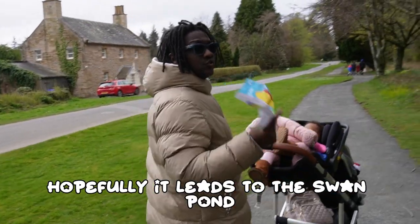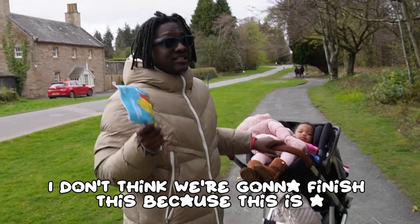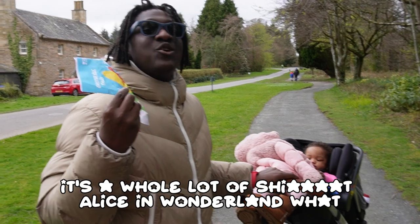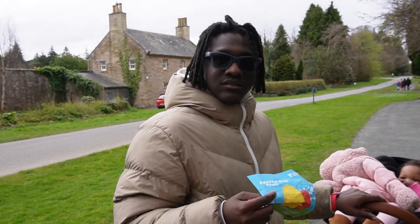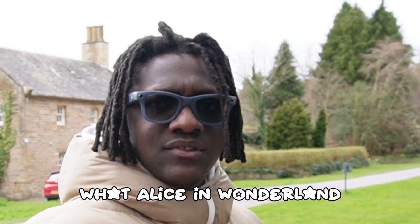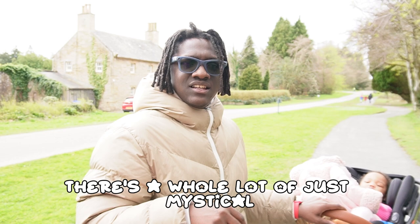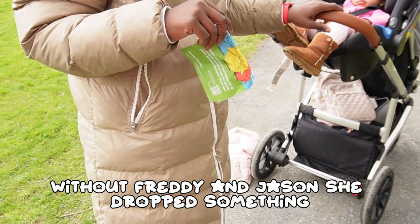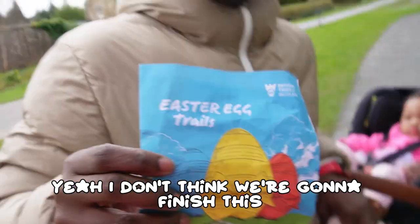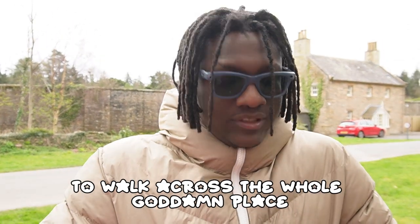Hopefully it leads to the swan pond, because next to the swan pond are two more eggs. I don't think we're going to finish this because this is a whole lot of stuff. Alice in Wonderland. What? That's what you feel about this? There's a whole lot of just mystical... Hey, this feels like Freddy versus Jason without Freddy and Jason. She dropped something. So yeah, I don't think we're going to finish this because it's a whole lot of walking, and I don't have time to walk across the whole place.